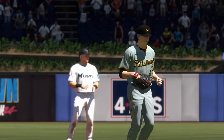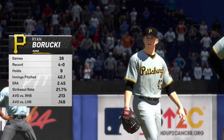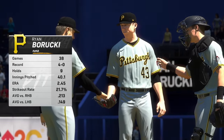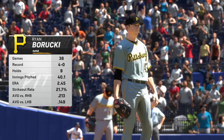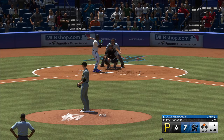They hand the ball over to a new arm, Ryan Barucki. And this could be a pretty critical point in this game. They're hoping he's the guy to keep them within striking distance. Barucki. So, man aboard, Jazz Chisholm Jr. digs in now.